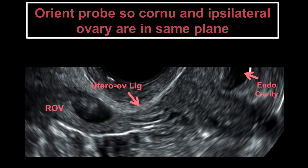This is what I mean by orienting your probe so that you have the cornu and that ovary in the same plane. Here's my uterus in the upper right-hand of the screen. This is kind of a transverse or oblique view. My endometrial cavity is filled with water, well, saline. Here's my uterovarian ligament, and here's my ovary. I know that the air bubbles, if this tube is open, are going to have to come out somewhere between here and here. So this is where I'm going to focus. We can't see fallopian tubes when they're healthy, so we just need to know where they should be and focus our eyes there.